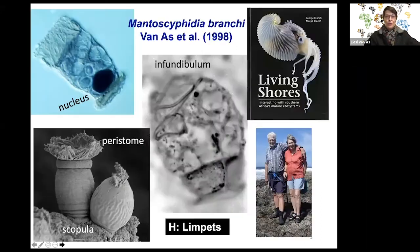And I made notes for myself because I'm going to say some stuff that's not really in my field of research tonight. Now, really, many, many moons ago, I was in the privileged position to be able to travel all around our coastline, collecting limpets. That was part of my PhD work, and we were able to describe Mantoscyphidia branchi.